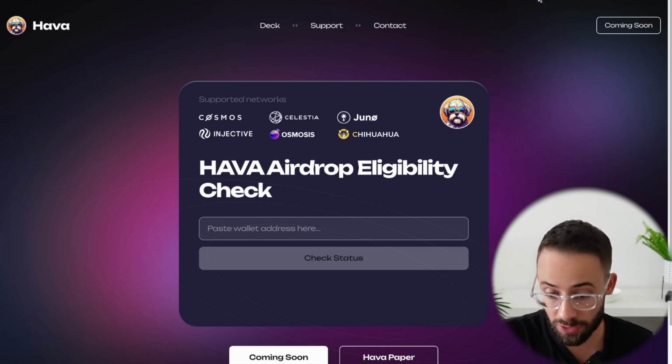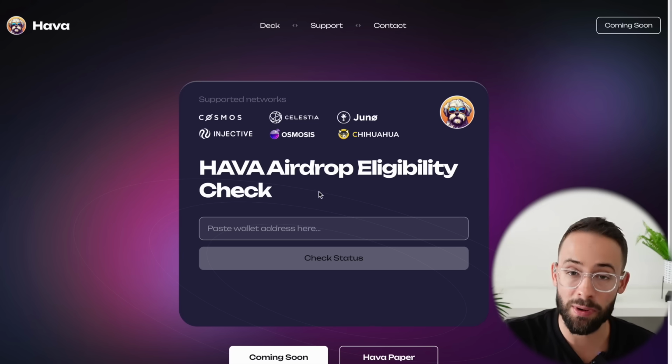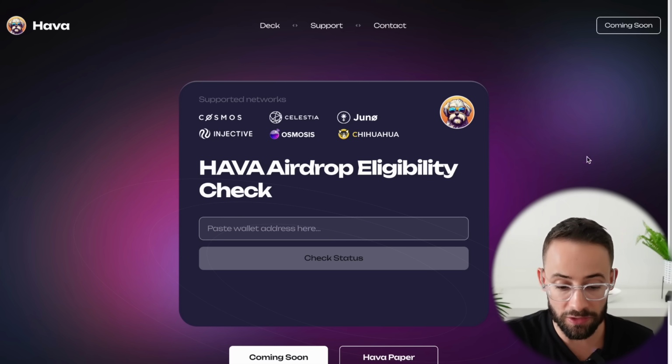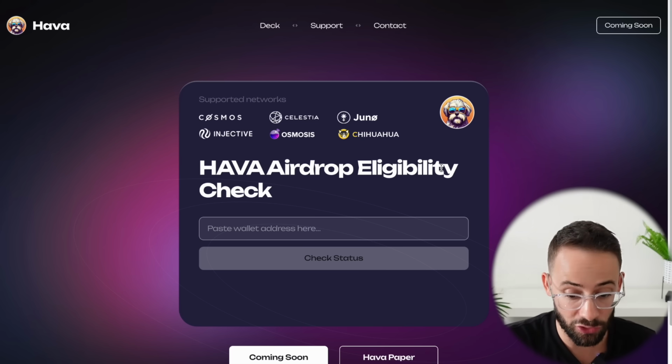Now, I'm not actually endorsing this coin, but since the eligibility checker is simply a copy paste of a wallet and you don't actually have to connect anything or sign anything, you could go and check to see if you're eligible, and then later on we'll discuss whether or not this is actually going to be worth anything.